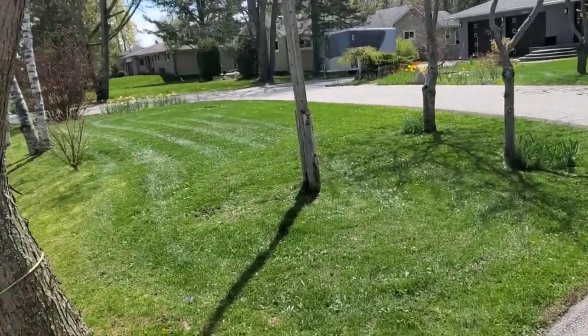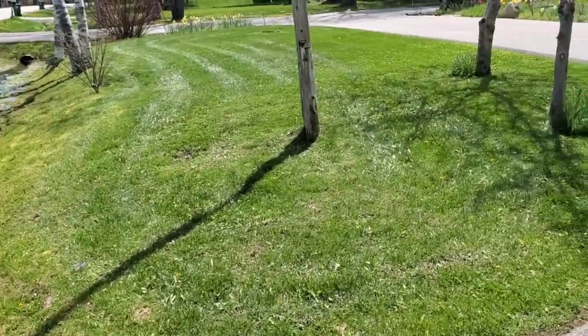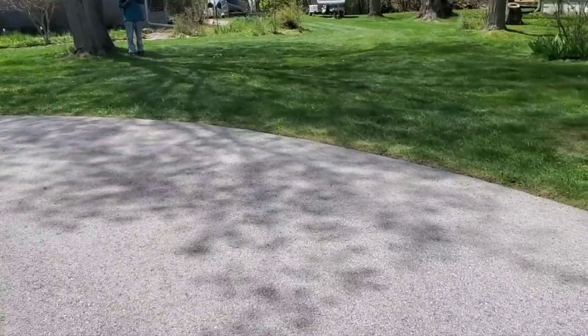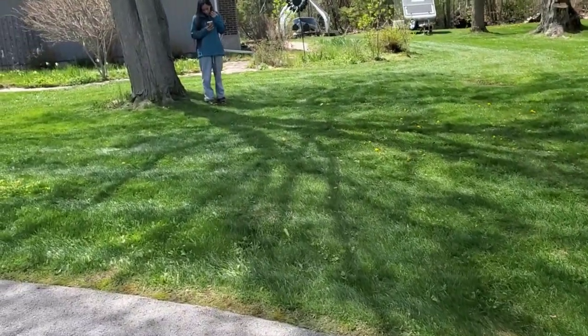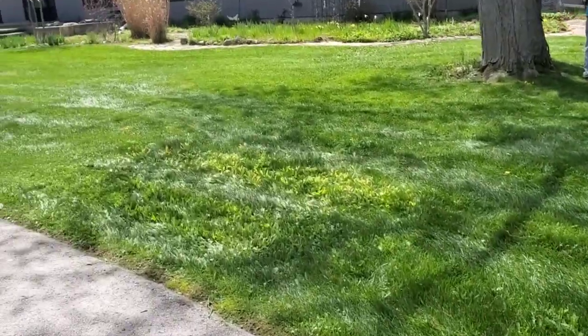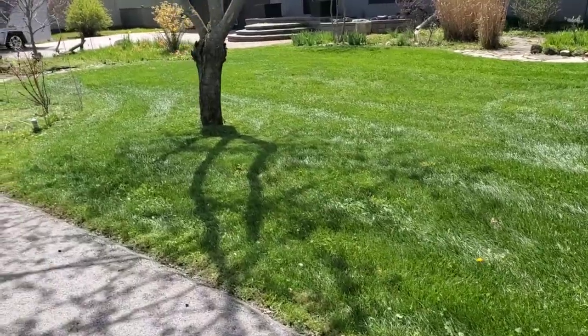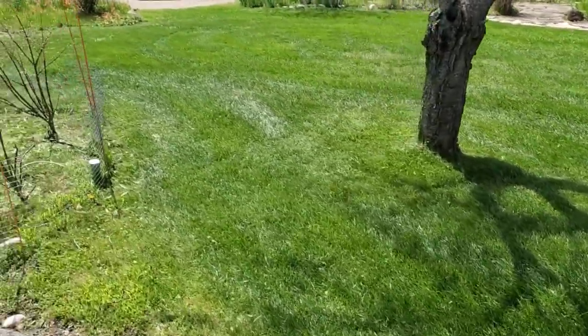Well, guys, the lawn is all cut. Everything's trimmed up. What a beautiful day, guys. Doesn't it look a lot nicer, guys? All nicely cut. Big difference now. Got everything all trimmed and cut.